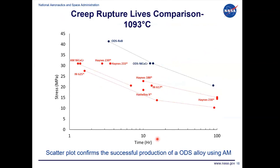If we look at the creep rupture lives, you actually can see even more of an improvement in our properties here. So just again, by incorporating that yttria in your build, you can see almost a 10-fold increase in our creep rupture lives in the nickel cobalt chrome with and without oxide here. And so, very encouraging mechanical results combined with the microstructure. We felt pretty confident now that we have a process to efficiently produce ODS alloys here using that coating technique.